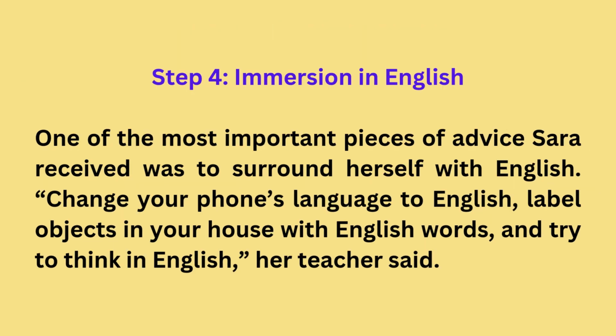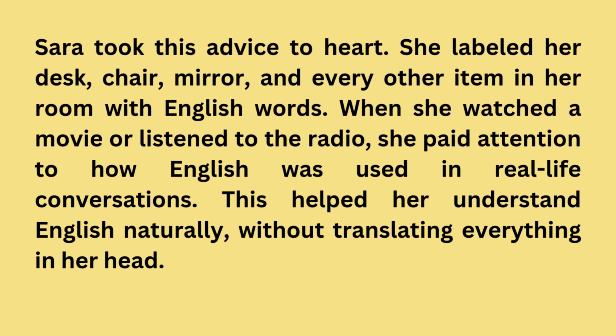Step 4. Immersion in English. One of the most important pieces of advice Sara received was to surround herself with English. "Change your phone's language to English, label objects in your house with English words, and try to think in English," her teacher said. Sara took this advice to heart.